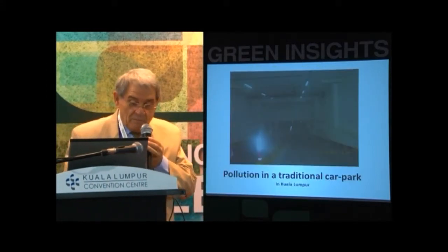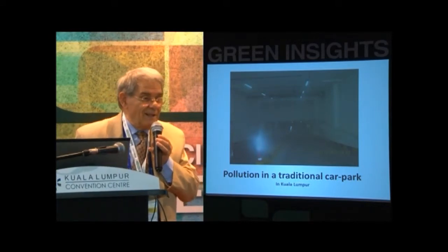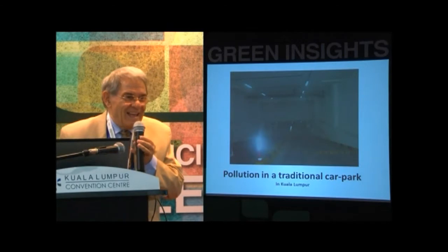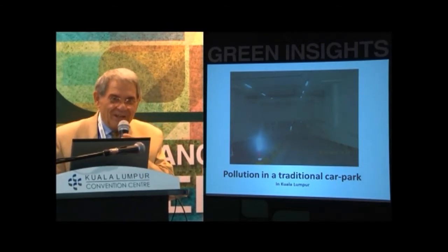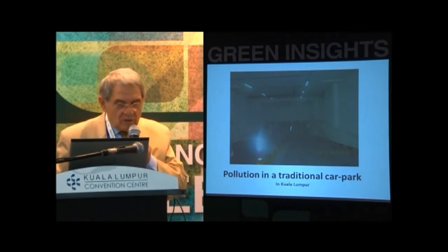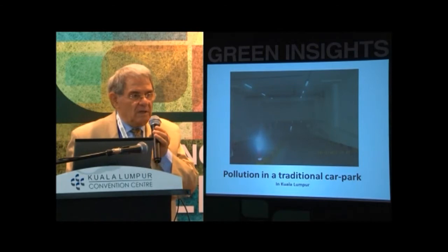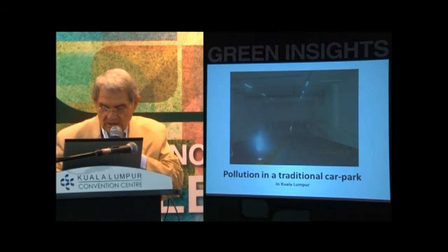This is a picture I took in a traditional car park. I put it here to show what happens if in a traditional car park the exhaust system is not working properly. You can see the result.